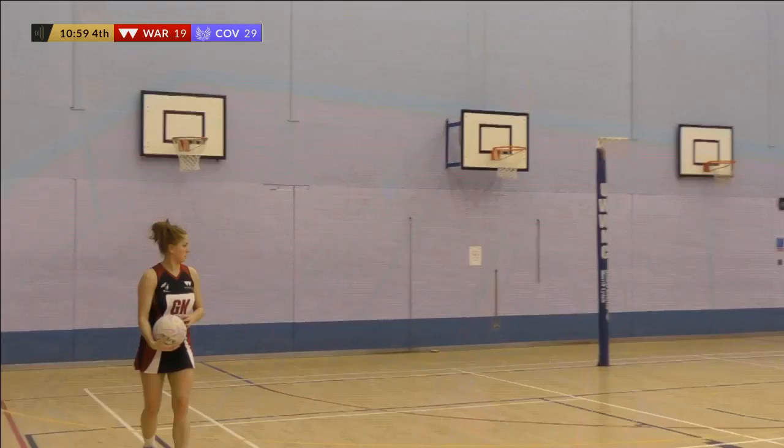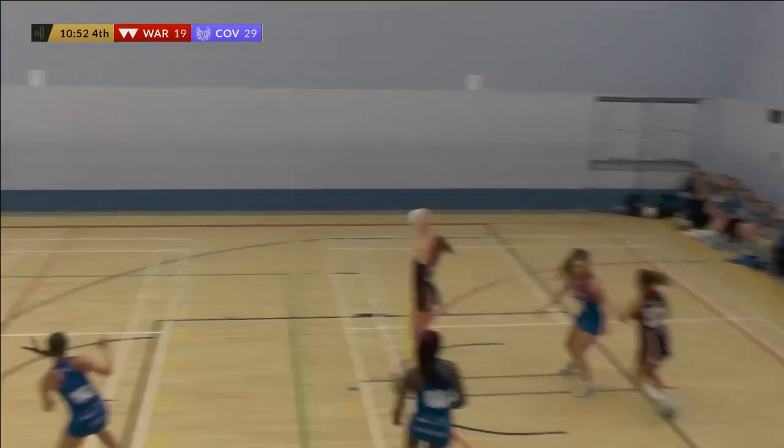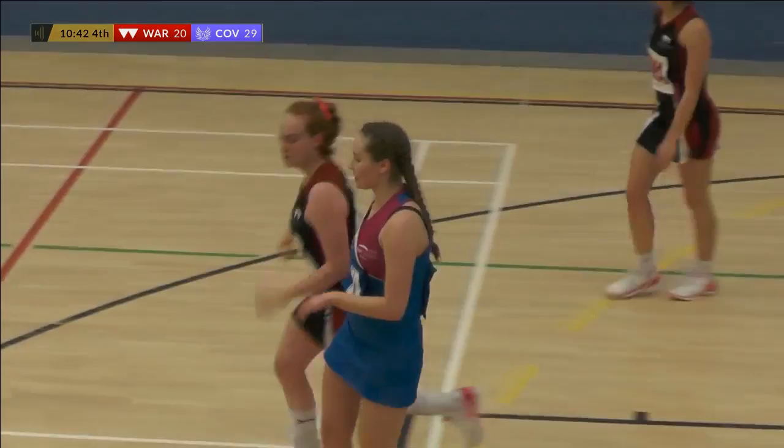Holly's going to keep moving around her player. She's got two on her, and she still gets the ball. Good play, lovely ball from Knowles to Emma. Knowles, of course. First ball into Becky. Finds Becky Lloyd. Lloyd will have the shot. Lloyd scores! Back within nine, Warwick. This is the one they're going to turn the centre now.